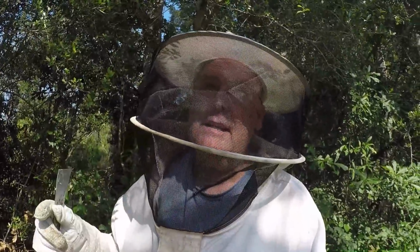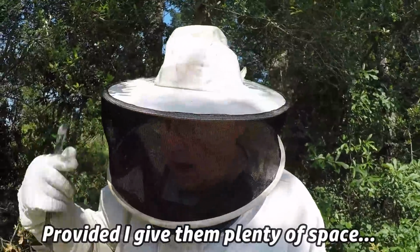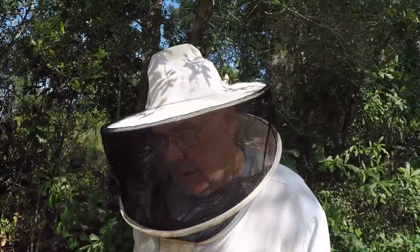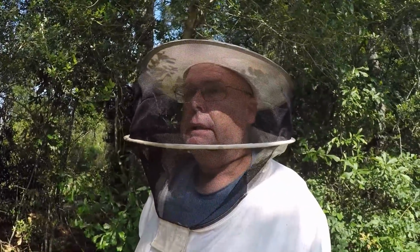Because once that flow hits, they have no choice but to go up with it. They're not going to backfill their nest, because that queen wants to get those bees out and start producing. And it doesn't happen that way. So they're in that weird zone too. So we just got to watch them, take care of them.